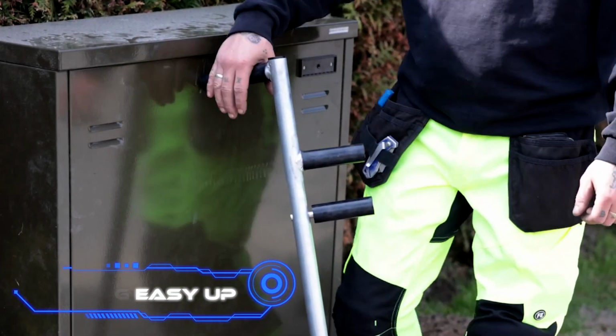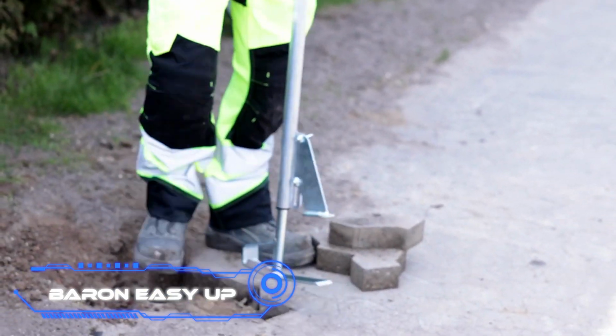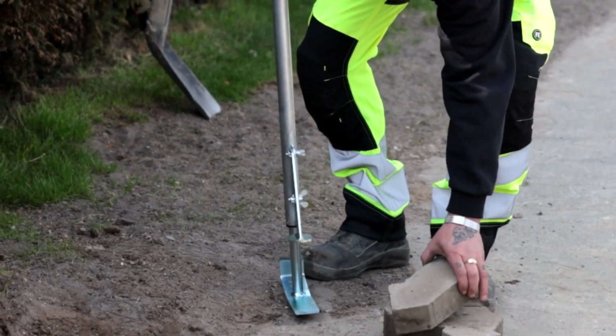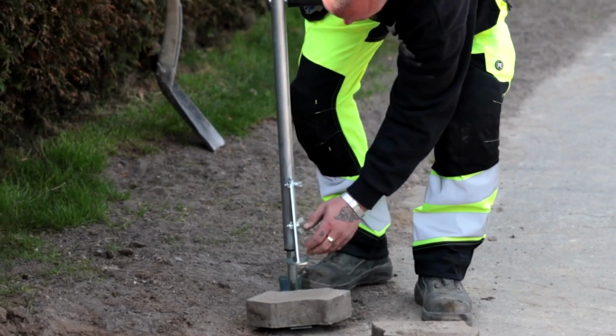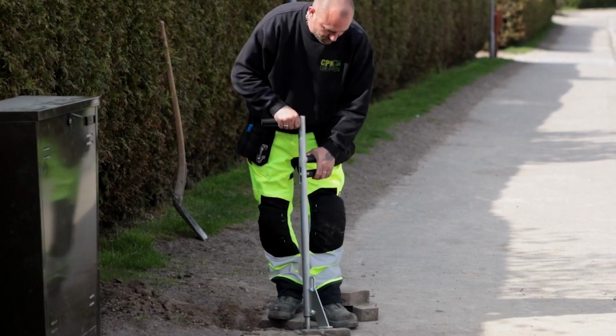Baron Easy Up. It should come as no surprise that this instrument that makes it simple and quick to remove pavement blocks has appeared in this nation, since this is where Lego was created, with the help of experts from Denmark, right? The layout is extremely basic.